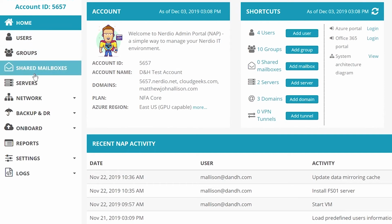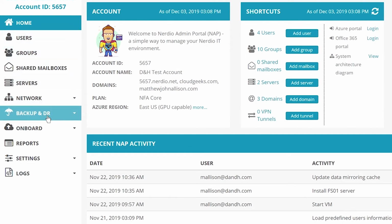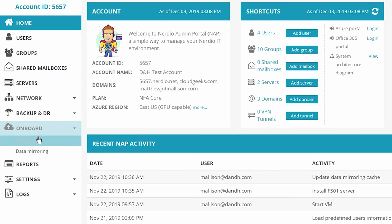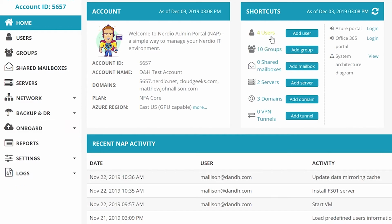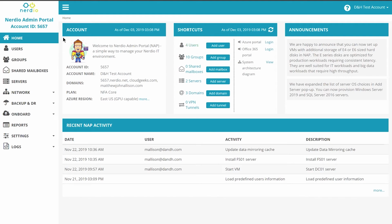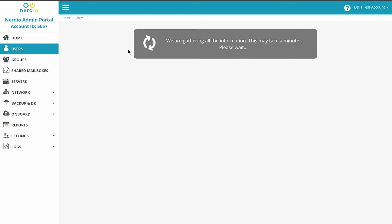Along the side here, it's pretty standard setup and configuration options. Really the point here is to make sure that you're aware that it all exists. That includes onboarding. You can onboard additional domains. You can onboard additional users, and I don't believe I mentioned it, but you can do bulk adds of users as well, users and groups, as well as policies and things like that.